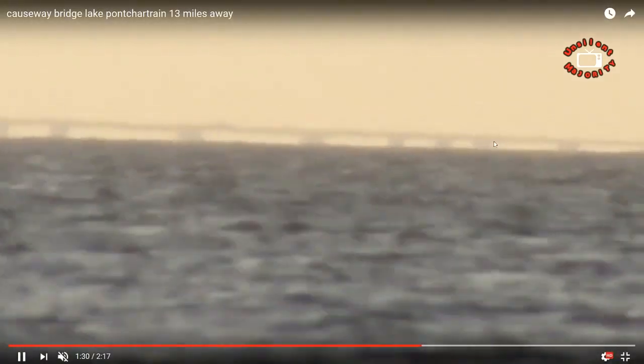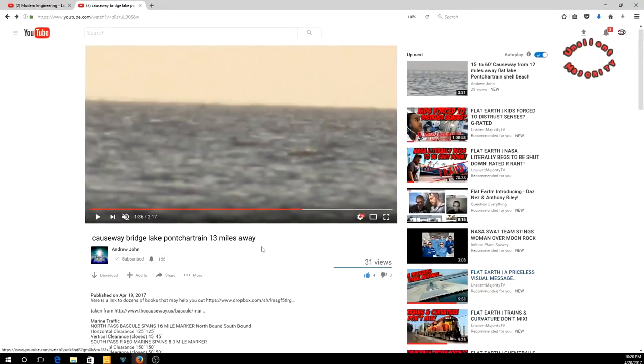Look at that. Should be well below the curvature. All right, guys, so that's another observation I wanted to show real quick. No need to play any more than that. It is what it is.